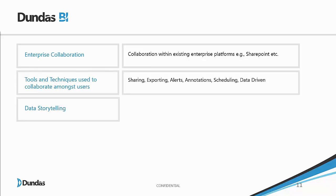Now let's focus on some of the tools and techniques used to collaborate amongst the users, and these tools include the ability for the users to share the dashboards, to export them into various formats like Excel, PNG, PDF, as well as send out alerts, apply annotations or notes, schedule the dashboards to be sent to other users, or have the alerts be based on data-driven thresholds. So this way the users can communicate with each other while looking at the visuals on their dashboards. So let's take a look at an example of how this is done.